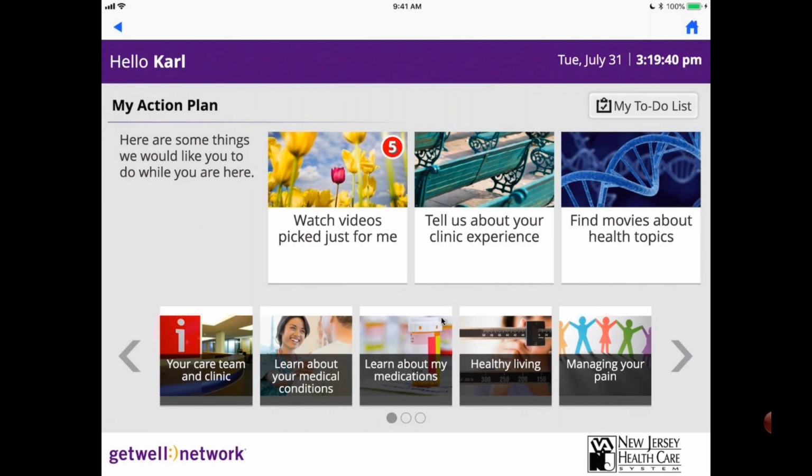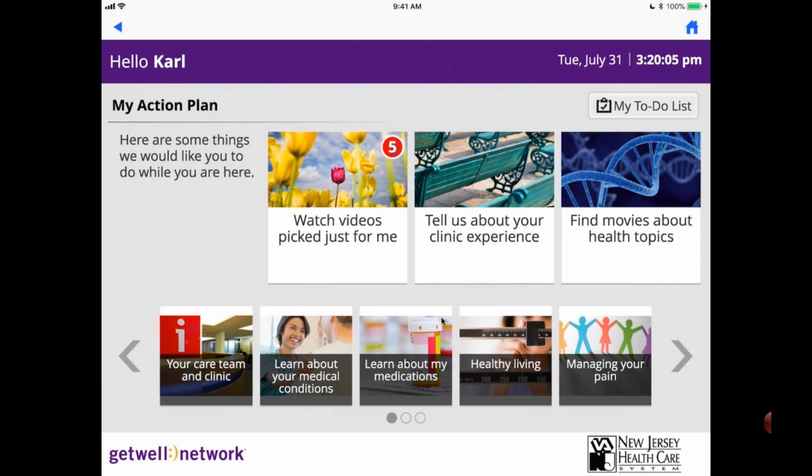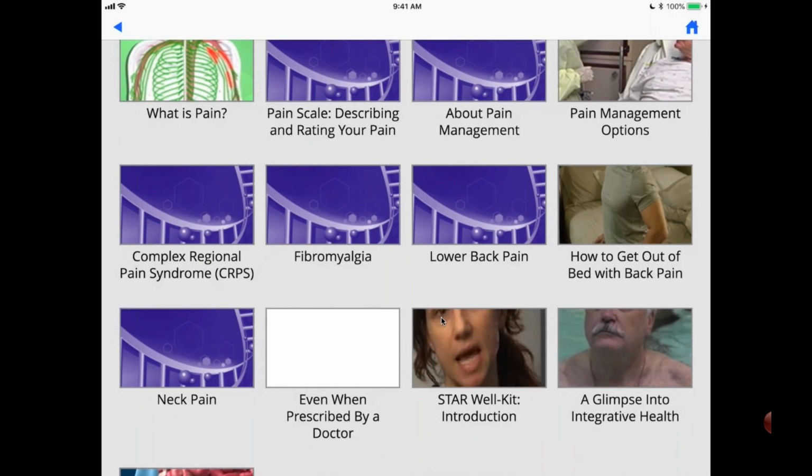The next category that we have on the favorite space is healthy living. Underneath the healthy living category, this is where you're going to see a lot of your whole health content. So we have behavioral health videos, videos around promoting physical activity, nutrition, how to deal with stress, obesity and overweight, and knowing how to take your vital signs. And the next category is around managing your pain. Underneath this category, we have several videos around what exactly is pain, how to describe your pain, what pain management options are available, and then some really specific disease-focused videos around RPS, fibromyalgia, and lower back pain.